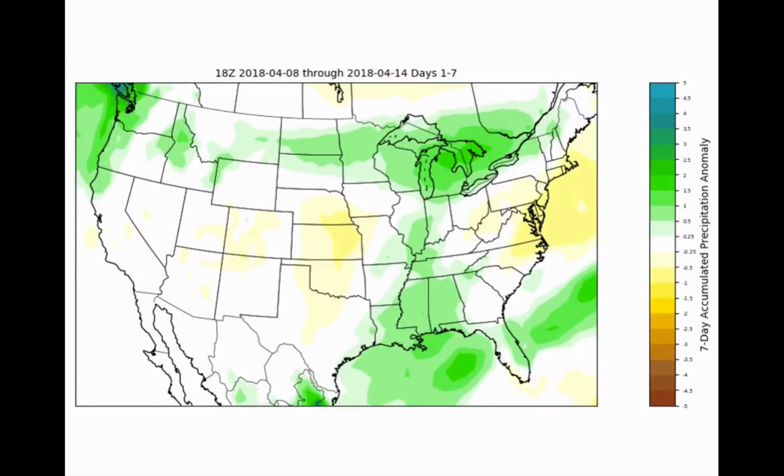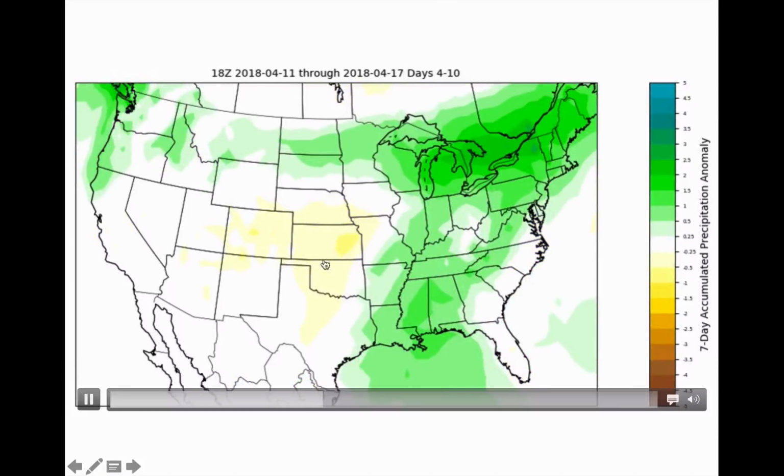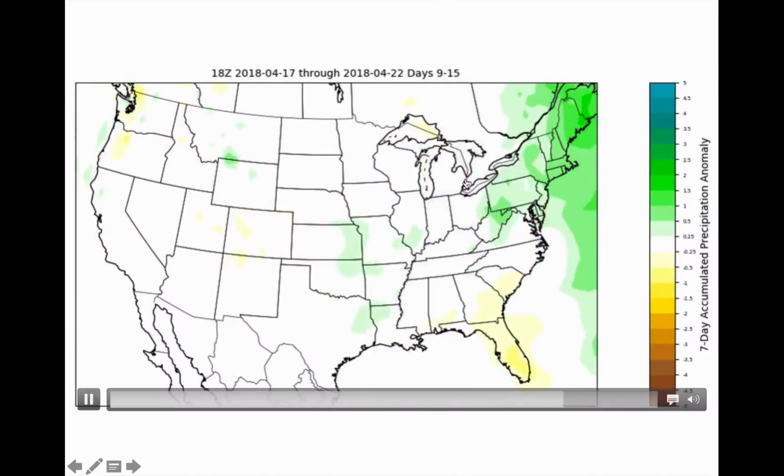I'm going to show you this one other way. Let's animate out looking through the next 16 days at precipitation anomalies, doing it a week at a time. We're just looking for the overall pattern here. As I animate this, do notice how the central Plains stay dry while the eastern half of the Corn Belt, really in through this whole area, stays wet.